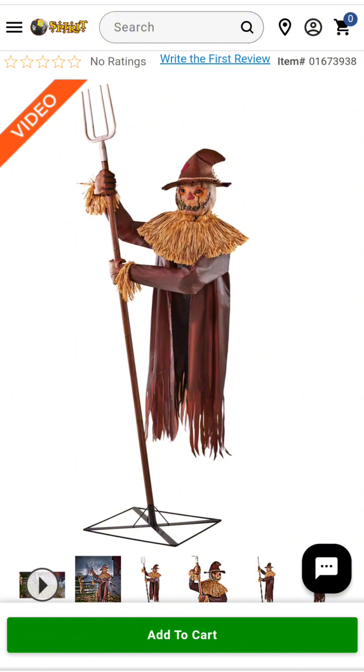So the first one is Max Straw. It's a pretty decent prop. This is in my number 5 spot. I had a couple other ones to go here, but I figured the price point is really good, only $180, and it's almost 9 feet or 8 feet tall.